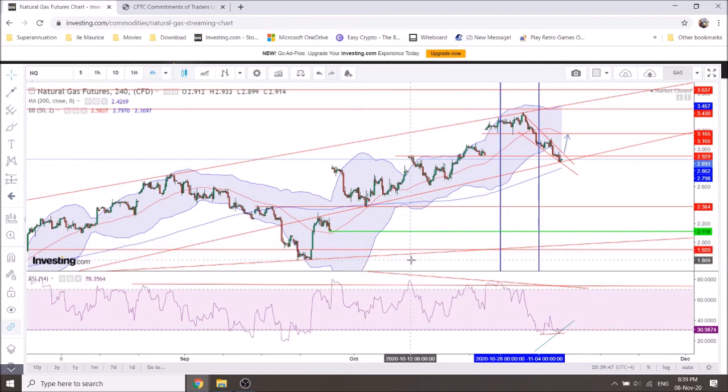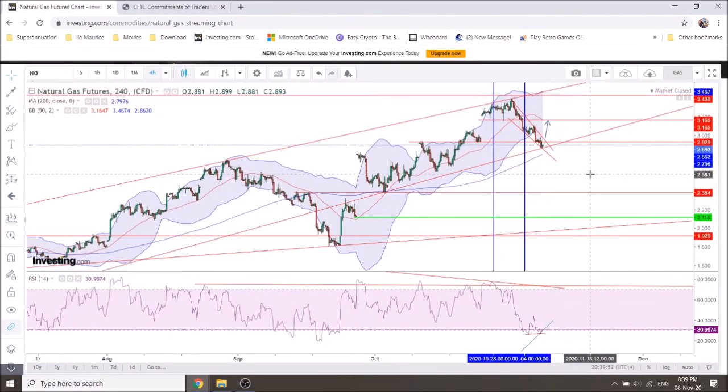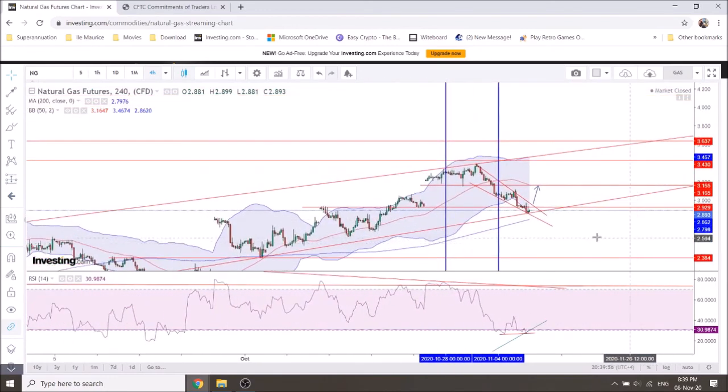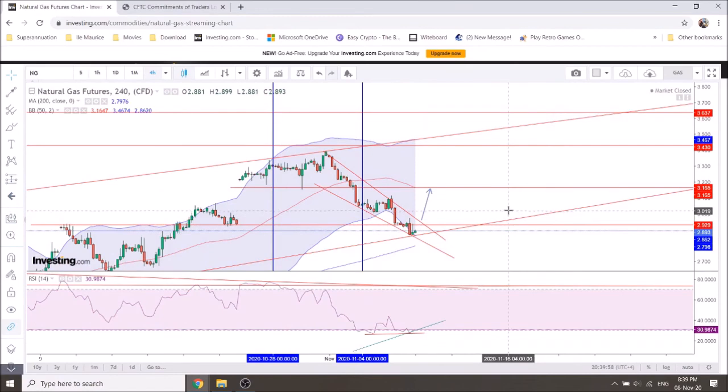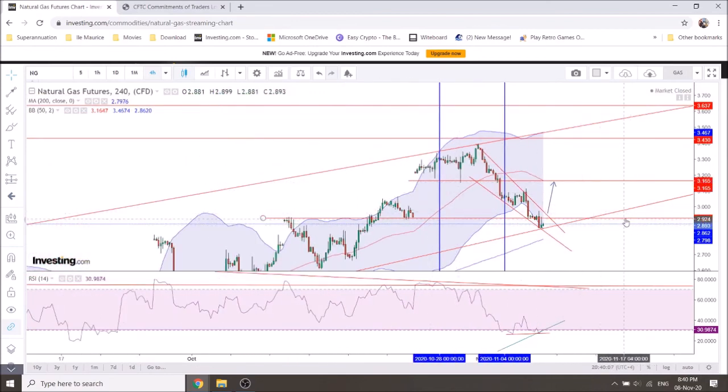I didn't actually do the drawing, but that's pretty much what it looks like. So be really careful not to get caught by this. Also for the short term, I believe we're going to see some bounce, and that's what I'm going to trade, and think about repositioning myself short around 3.15 should we actually reach that level.